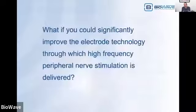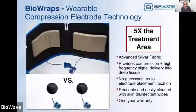So we have this advanced high-frequency signal technology. What if you could significantly improve the electrode technology through which this high-frequency peripheral nerve stimulation is delivered? So the result is we developed this new technology called BioWraps. BioWraps are a wearable compression electrode technology. They can treat up to 5 times the treatment area as compared to conventional 2-inch diameter gel-based electrodes.